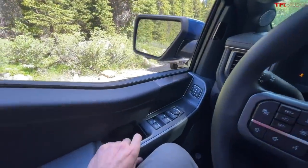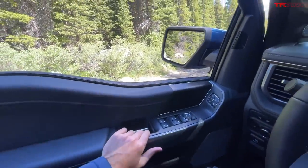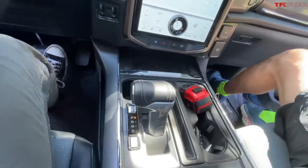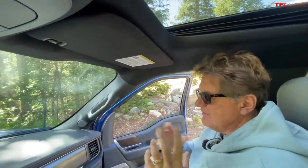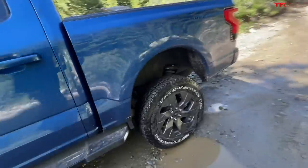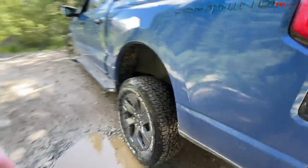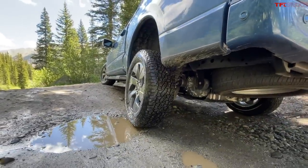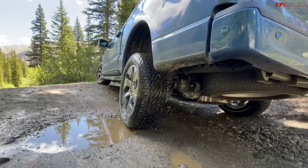Make sure we're in park here. Yep, we are. Why are we moving? We're in park. You sure you're in park? Yeah, it's definitely in park. I've noticed that this truck, sometimes when you're in park, has maybe 6 inches of forward and backward movement, which is never good. Let's see how the articulation is here. Yeah, we're pretty much maxed out there. You can kind of get a sense of that.